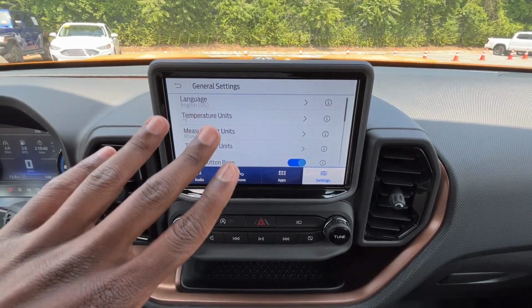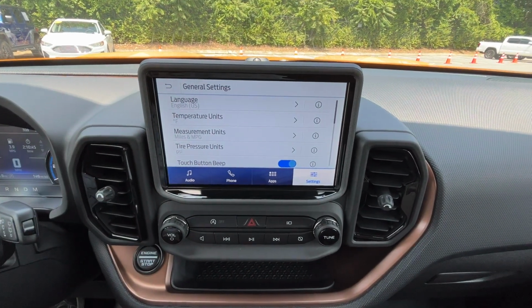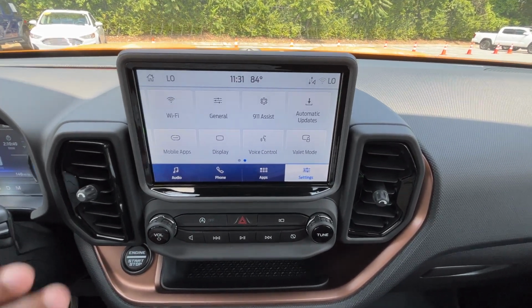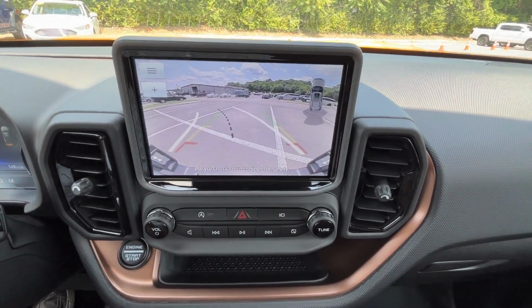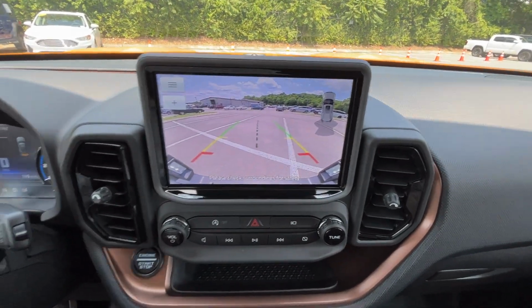Now, if you want to go to your general settings, you can adjust your temperature, miles, tire pressure units, and language. You have, I think, French and Spanish for the languages there. Wi-Fi hotspot. So not a ton going on here, but everything you'd need. And backup camera guidelines follow you as you turn the steering wheel.